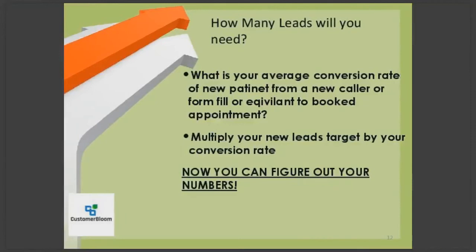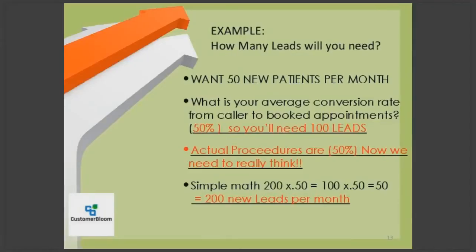So what we really want to know is how many leads you need to get to your goals. If you have a number in mind of how many patients you want to acquire for this year, and then you look at the average conversion rate of your new patients that are coming in, or new calls or form fills that are equivalent to booked appointments, you can multiply these new leads, these targets, times your conversion rate, and now you can figure out your numbers. What's really cool about figuring out your numbers is that you can get through how to do the ad structure. So how many leads will you need?